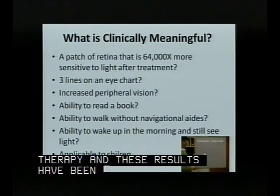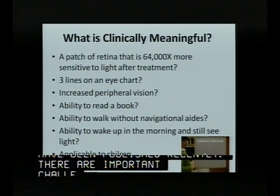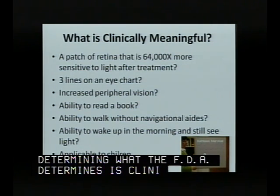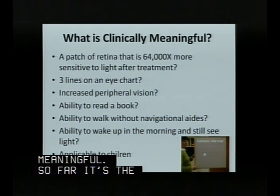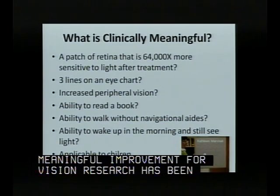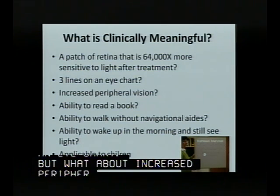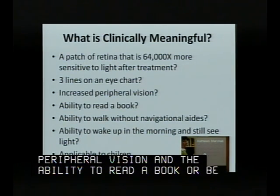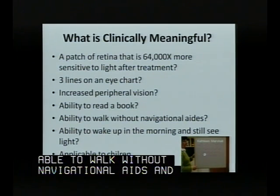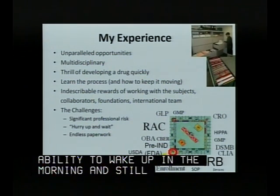There are also important challenges in terms of determining what the FDA determines is clinically meaningful. So far, the only clinically meaningful improvement for vision research has been 3 lines on an eye chart. But what about increased peripheral vision? What about the ability to read a book or to be able to walk without navigational aids? And the ability to wake up in the morning and still see light? These are really important things that need to be discussed further with respect to different diseases.